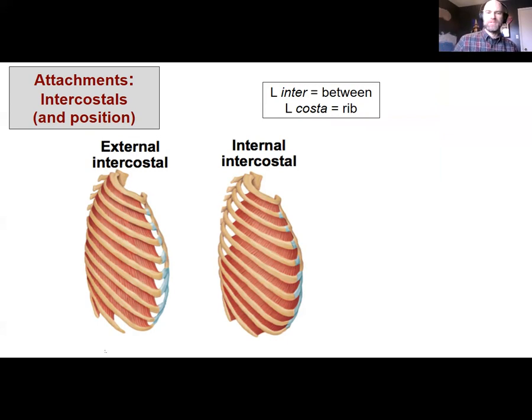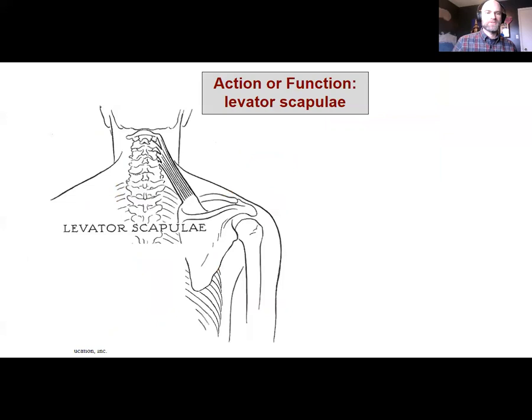So intercostal means between ribs, and we have those on the outside and on the inside. We also have muscles named after what they do. So the levator scapulae has its origin up on the cervical vertebrae, and its insertion down here on the scapula, and it is one of the muscles you use when you shrug your shoulders, for example. To levate, to raise something up, is to levitate it, hence levator scapulae.